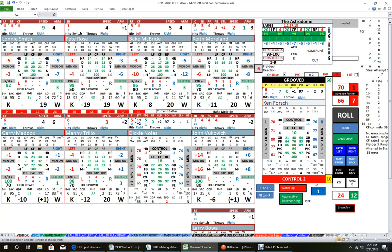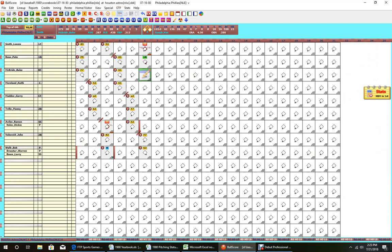The hustle, yeah, I'm not going to push it. We're behind, so we're just going to go with a straight up single, let the one run score, and the other stay on second. And Force gives up a run. So it is now 7-1, and Keith Moreland's up with 2 out.